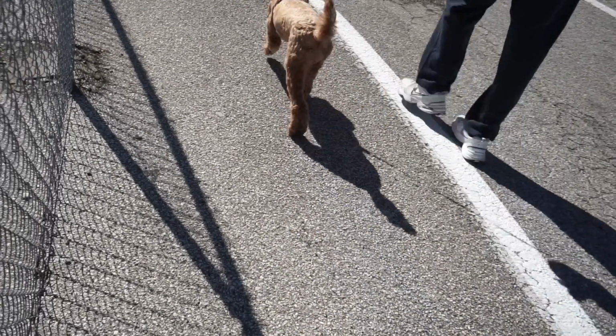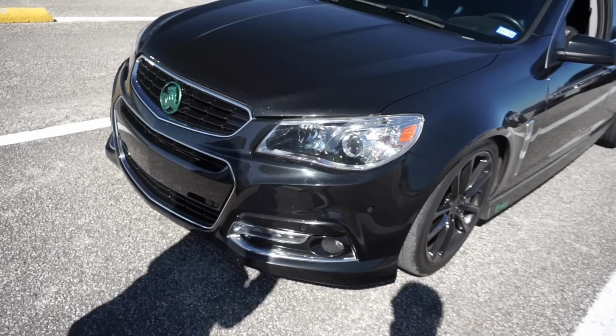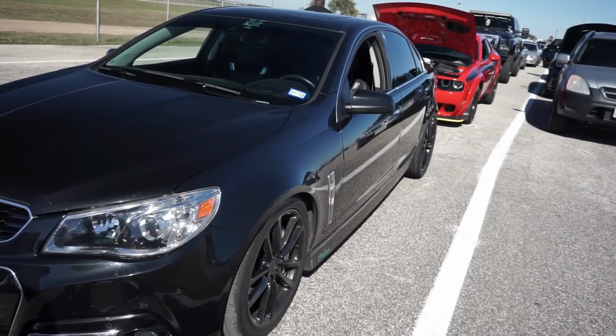Dog gate. Or grill and then the fog bezels around there. I'm gonna leave that black. That way I have a nice, I don't want much green in your face. And the door handles and around the windows are gonna be black.